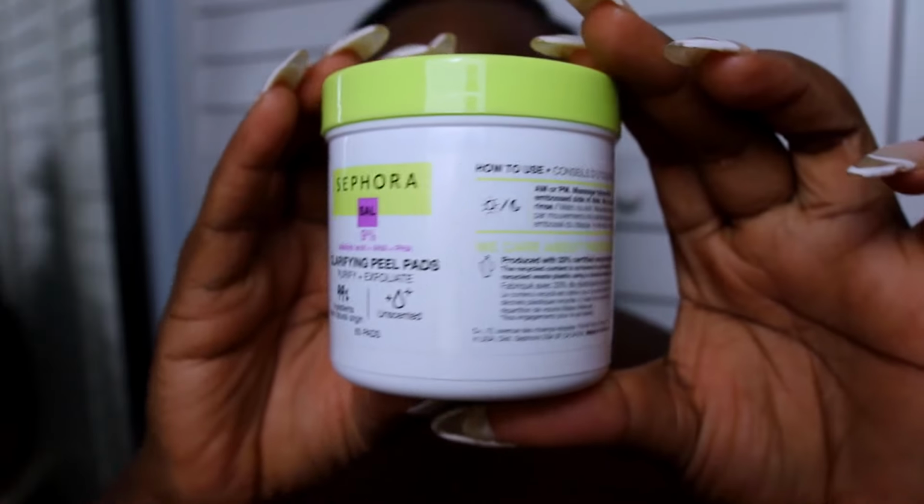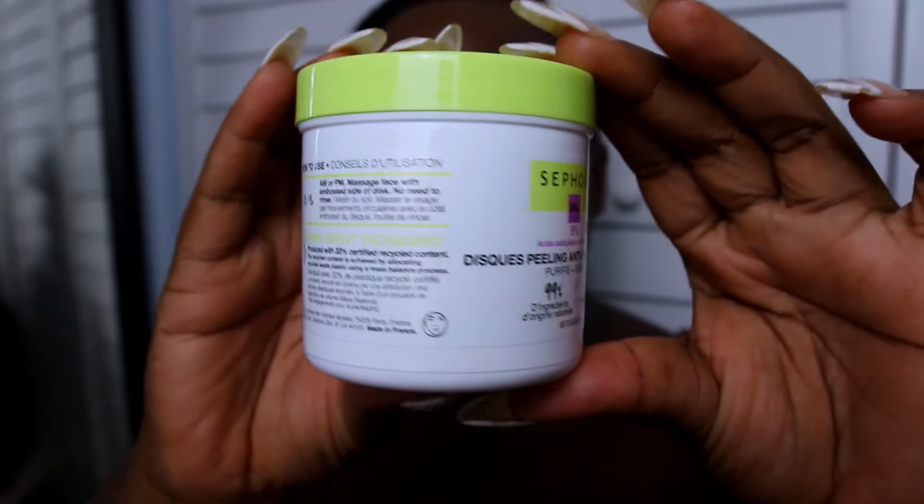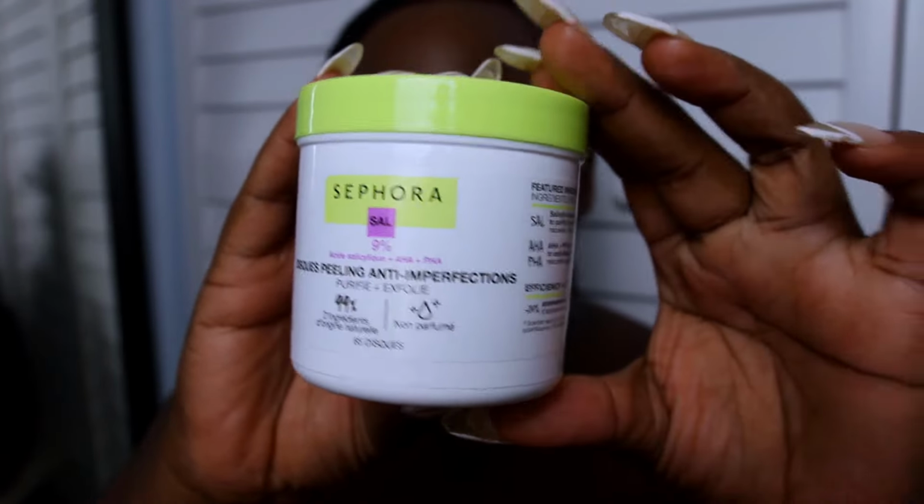This is the Sephora Clarifying Peel Pad. It purifies and exfoliates, and it is unscented. It comes with like 65 pads. It is unscented, so this is how it looks. It's already pre-moist, so I'm gonna be applying it AM or PM. And you don't have to rinse it off. So I was like, this is a good thing that I can add to my skincare routine.